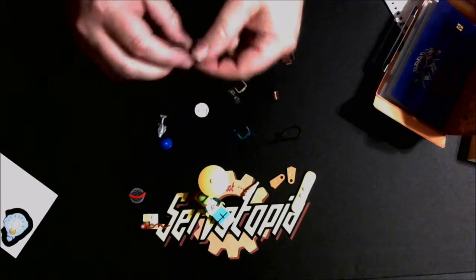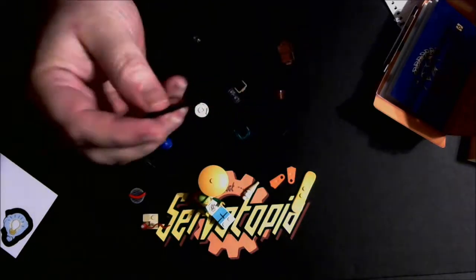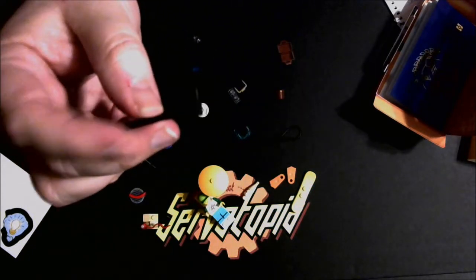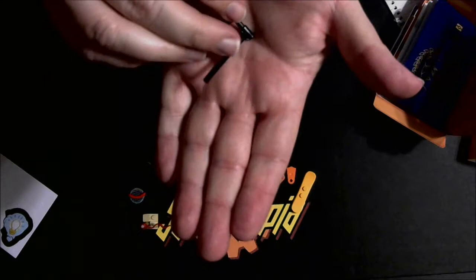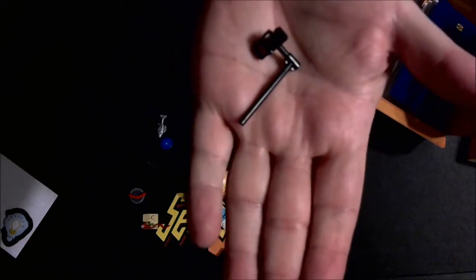Oh, this, I know what this is now. This is the selfie stick for the camera. So you take it off the little quadrupod here, and you put it there. Isn't that lovely? Oh, wait a minute. Yeah, black background. There we go. Isn't that lovely? Isn't that delightful?